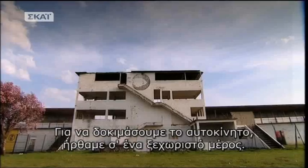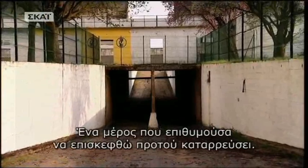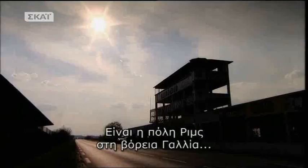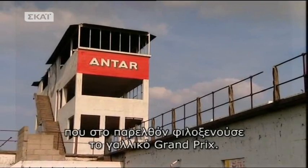To test the car, we've come to somewhere very special, a place I've been keen to visit before it completely crumbles from view. This is Reims in northern France, which hosted the French Grand Prix back in the day.